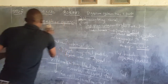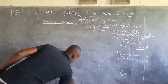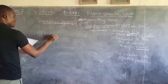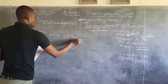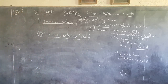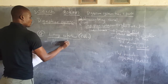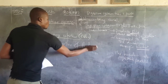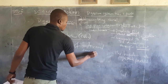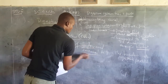Now we go to our last part, and that is the large intestine. The large intestine is also known as the colon. You can call it the colon. The major work of the colon is absorption. Absorption of water and mineral salts. That is a major function. It absorbs water and mineral salts.